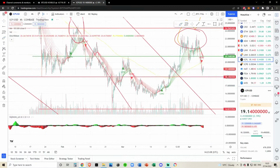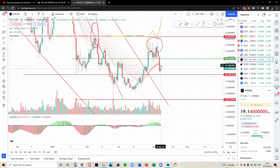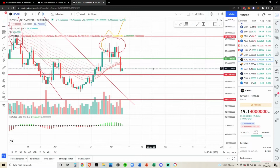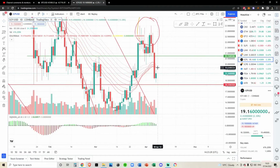But I really think we should be focusing on the daily. Obviously, we've had a strong rejection from these EMA ribbons. Like I said, the daily EMA ribbons, the short-term moving average, is right here at 1968. So that lines up pretty perfectly with the 4-hourly EMA around about 1970, 1972. So there's a lot of confluence around about just this 1970 region.